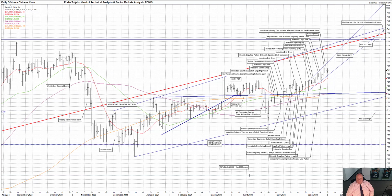Down below we have the previously mentioned congestion zone between 724 even to 727, within which sits the rising short medium moving average, currently 725.56, and a dark blue highlighted upper trendline extension to the January to April ascending triangle, and that's currently at 724.17. And now we have the rising medium moving average, currently at 724.19.